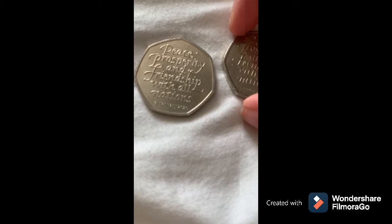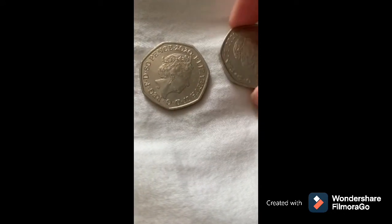So the next one, I actually have two of the same coins. Peace and prosperity and friendship with all nations. 31st January 2020. Of course, these coins were minted in 2020. So I'm going to put them back.